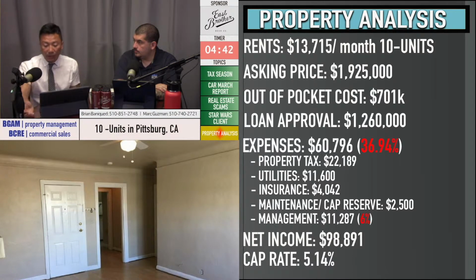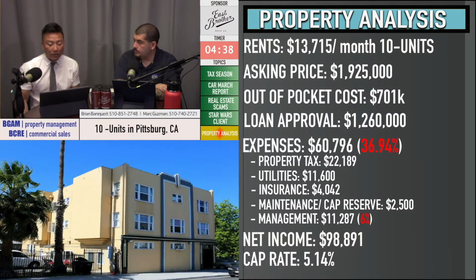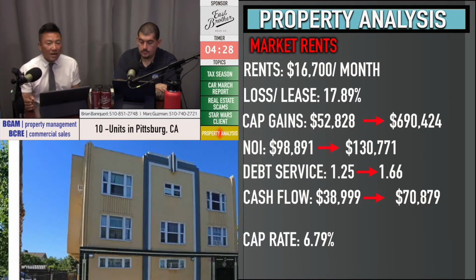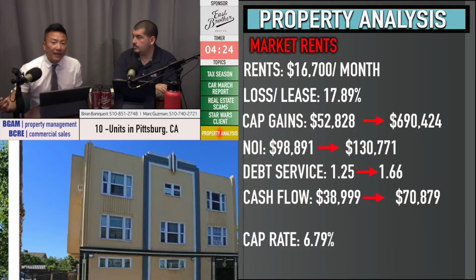$345,781 of value. So if they're coming in at an acquisition price of $1,925,000, the property is still going to be valued roughly about $2,270,000 if you are using a prevailing cap rate of 5, I'm sorry, 5.5%.